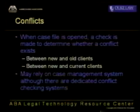It may rely on a case management system. There are dedicated conflicts checking software. Again, that gets away from the perspective of having all the information in one database. So now you've got a case management system with X number of clients and a conflict checking system with X number of contacts, and those may not be the same systems or may not have the same information.